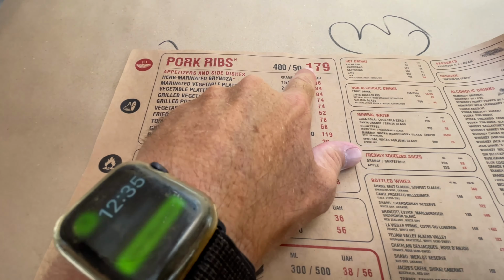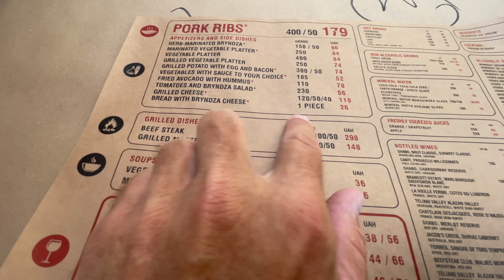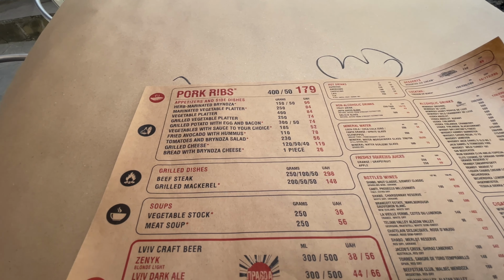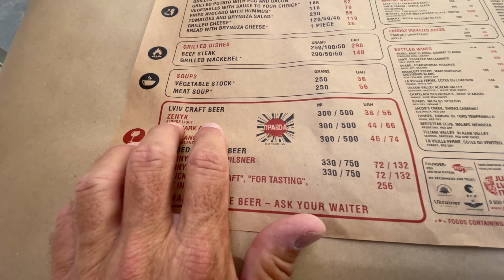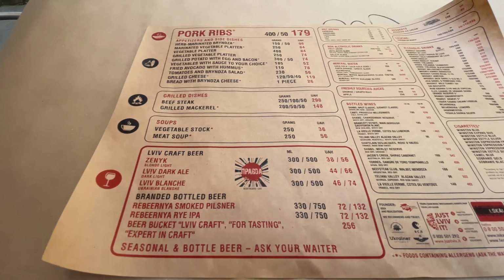So I ordered the ribs for $179, and then I ordered the bread with the cheese stuff for $26. So it should be close to $200. So $210 would be, if it was 3 times 7 is 21, so $7 for bread and ribs. And then I ordered a beer, a big blonde one, 56. So maybe it'll come to less than $10. That's it, everybody. Thanks for coming along.